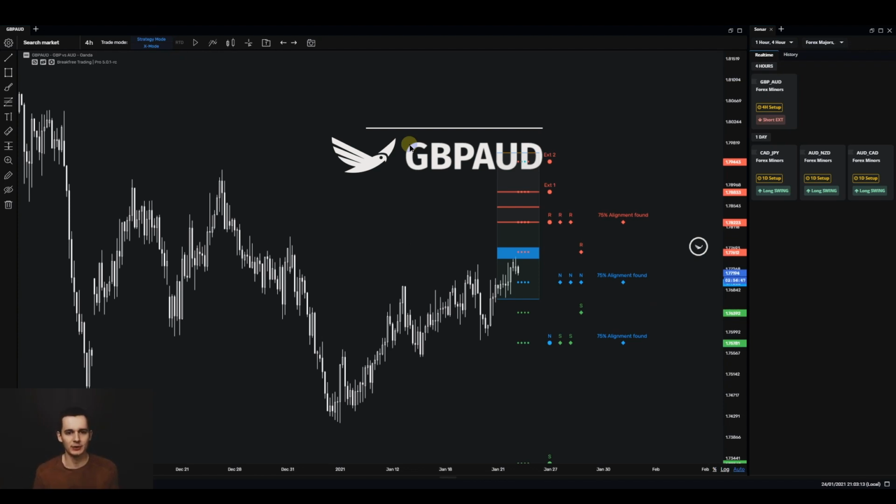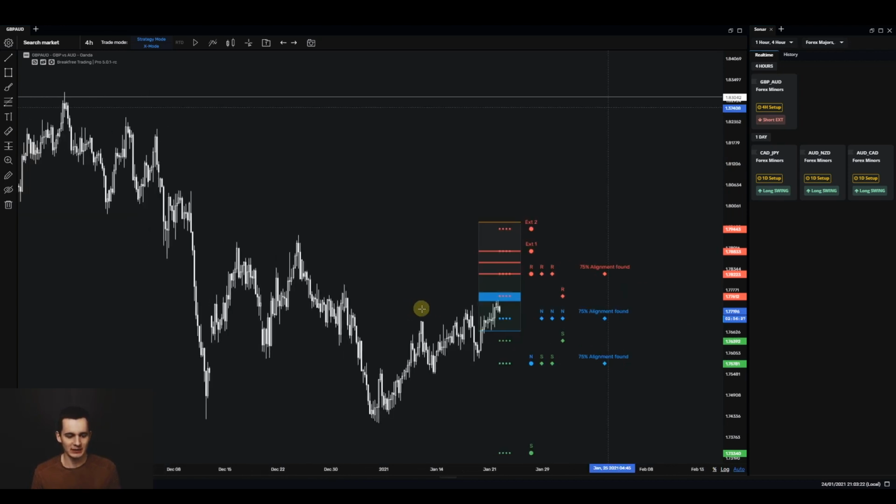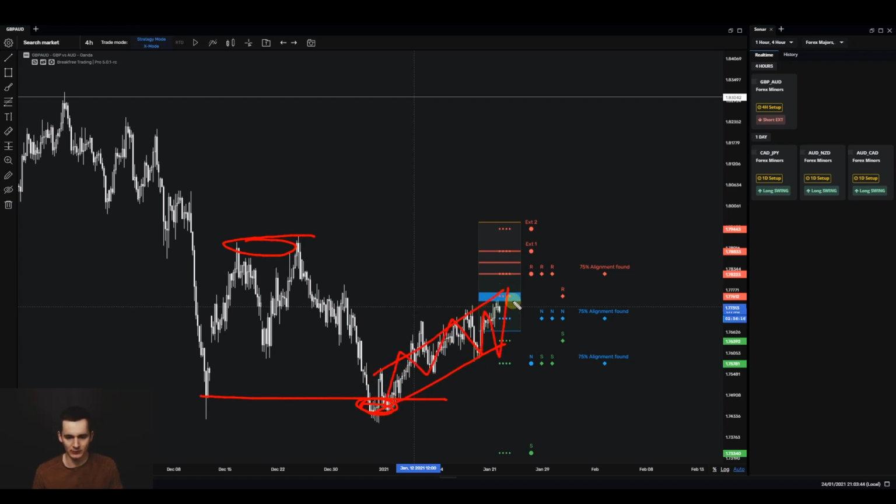So first one on the list is GBP AUD on the 4-hour time frame, and we are looking at a short on this resistance. Previously we can see we had a double top here on that resistance, and we did break that previous low. We didn't quite break it too much. It looks like more of a fake breakout, but we did make a new low over there. And now we're having a pullback. You can see it's a really tight channel. So usually when we get pullbacks like this, we'll have another big drop.